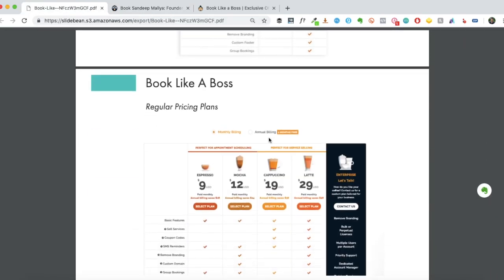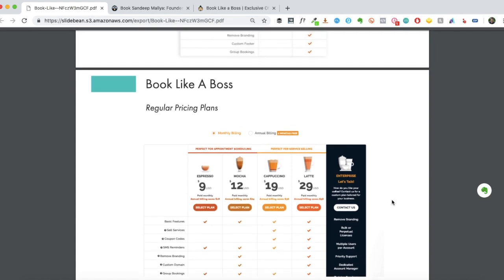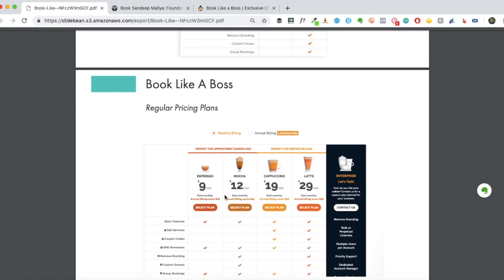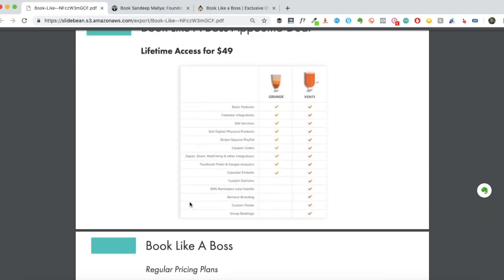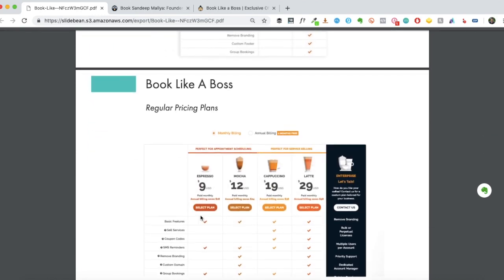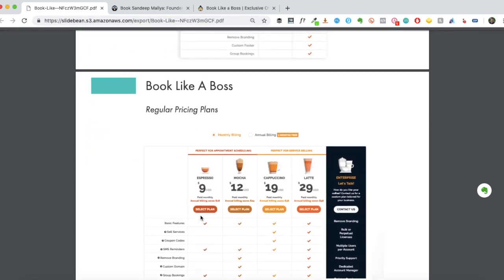Now let's check out the regular pricing plans at Book Like a Boss. As you may have already guessed, all their plans are named after different types of coffee. You have espresso, mocha, cappuccino, latte, and the custom plans that they're offering with AppSumo are called the Grand and Venti plan.